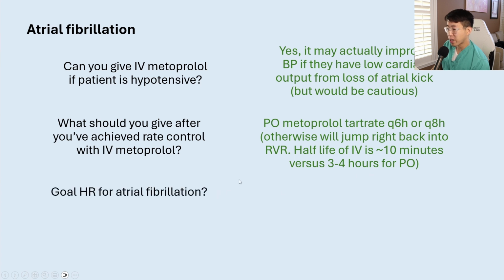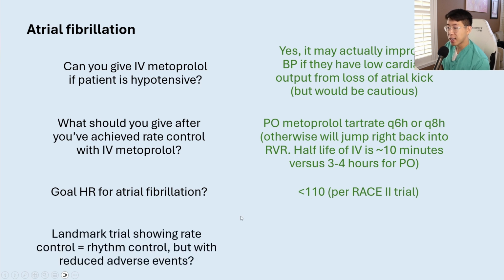What is our goal heart rate for atrial fibrillation? This is less than 110 per the RACE 2 trial, which compared a strict rate control target of less than 80 versus less than 110, and they found improved outcomes in the lenient rate control group. And then the landmark trial showing rate control equals rhythm control, but with reduced adverse events, that's going to be the AFFIRM trial. So this is why we generally prefer rate control.